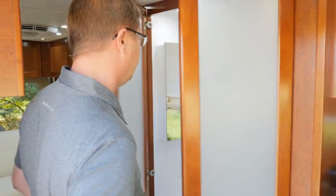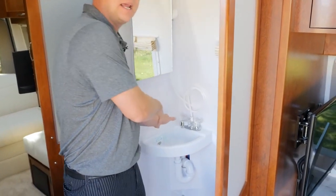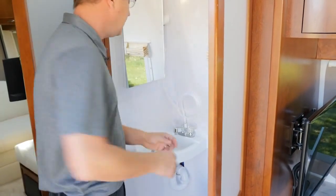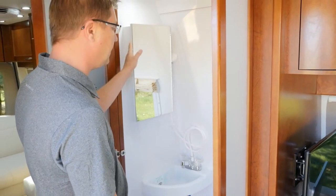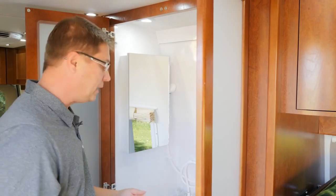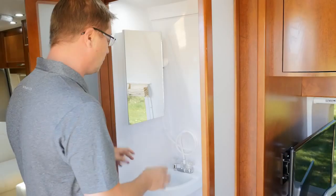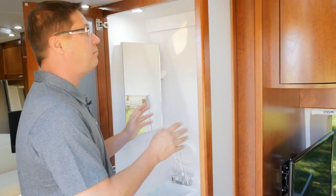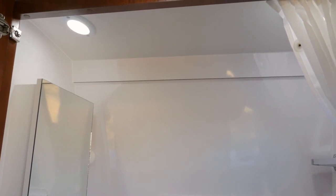Directly across from the kitchen is our wet bath. So we have 2 doors, so it's easy to open up. We have a second sink, so if I'm prepping food in the kitchen and I need to wash my hands, it's very easy to do. We have a medicine cabinet. We also put a window in it to make it feel bigger, more open inside, and a Thetford China Bowl residential size toilet. And with this being a wet bath, you can just simply pull the shower curtain across when you need to take a shower.